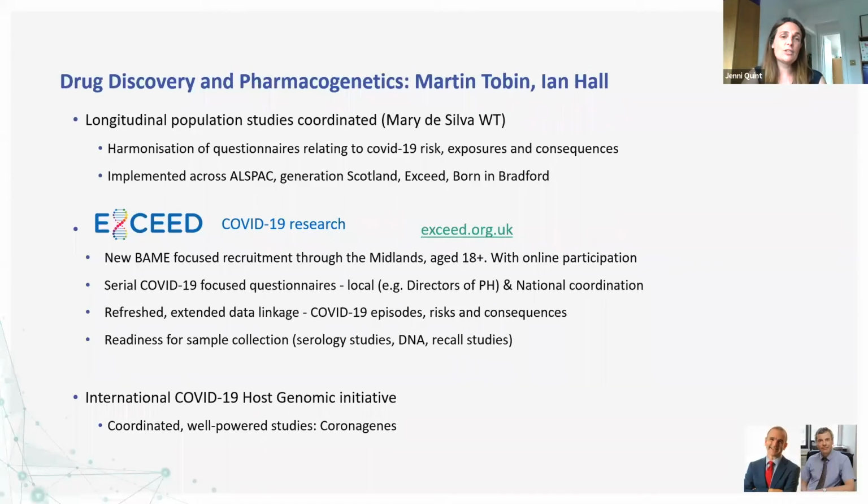So they've very much been involved in helping with the Wellcome Trust with Mary De Silva around the longitudinal population study coordination. So, for example, around harmonisation of questionnaires relating to COVID-19 risk, and also some interest around exposures and consequences. And these questionnaires are in the process of being implemented through a number of the longitudinal cohorts. Martin is the PI of the Exceed cohort and has been able to, I guess, readdress some of that focus to focus specifically on COVID-19 research.